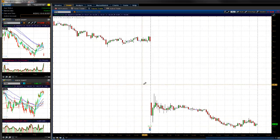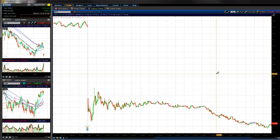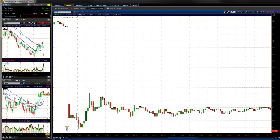And I highlighted in the chat room that 17.90 was a key level on the stock. There was a lot of volume going off at 17.90 during the opening session. There was like a held offer below 18 at 17.90. Saw that, noticed that, called a short for a quick scalp. Let me bring up the 1-minute chart.